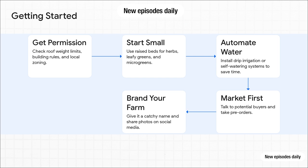Second, don't go trying to grow giant pumpkins on day one. Start small, start light, think herbs and leafy greens. Automate your watering system. Trust me, it'll save you so much time. And here's a pro tip I love. Market before you plant. Get those pre-orders lined up so you know you've got customers from the get-go.